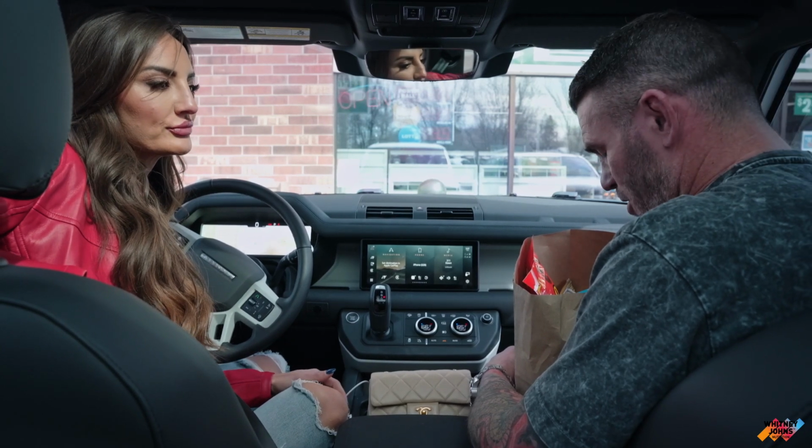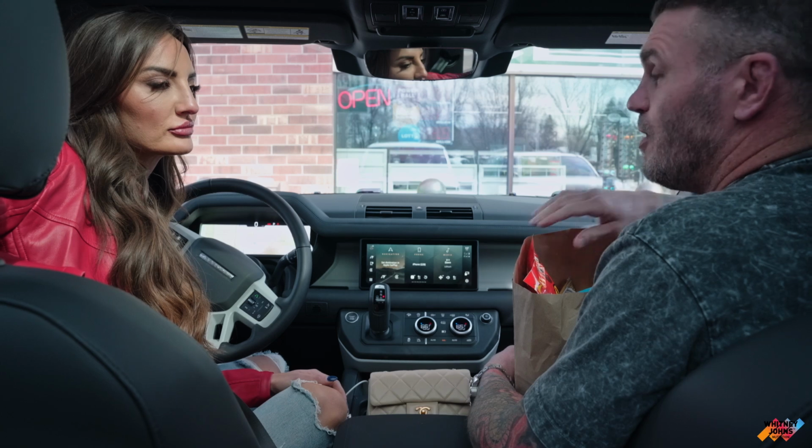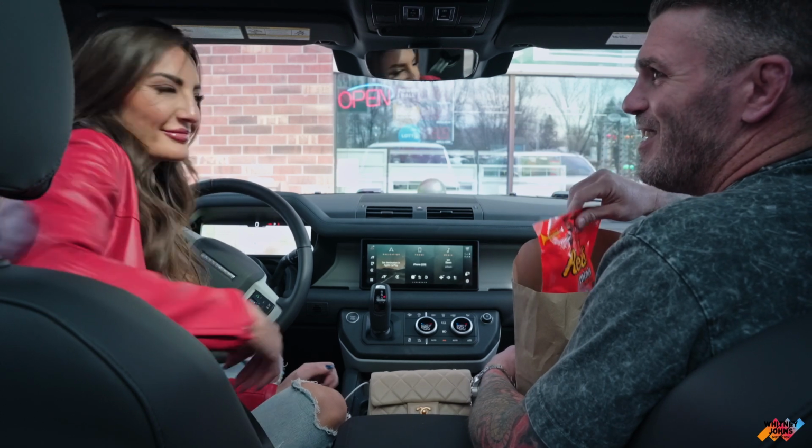Yeah, I mean, after I eat all these other ones, I'm gonna feel healthy, and then I'll eat these. Can't take you anywhere. Okay, so we're picking it up here. It was getting a little awkward at the 7-Eleven.